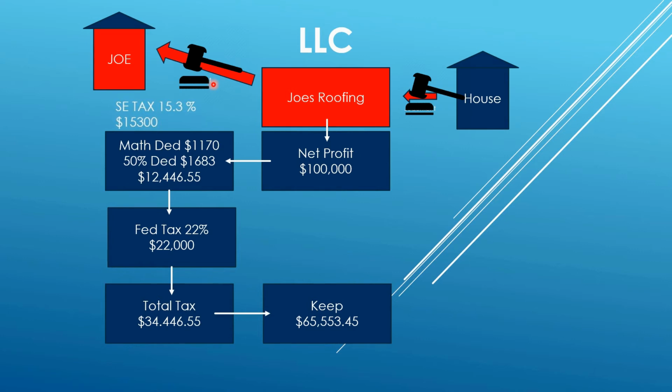So let's go back to talking about taxes. Now Joe is talking to his buddies again, and they tell him, hey Joe, you ought to switch to an S-corp. It'll save you a ton in taxes. Well, is that true? Let's go ahead and take a look.